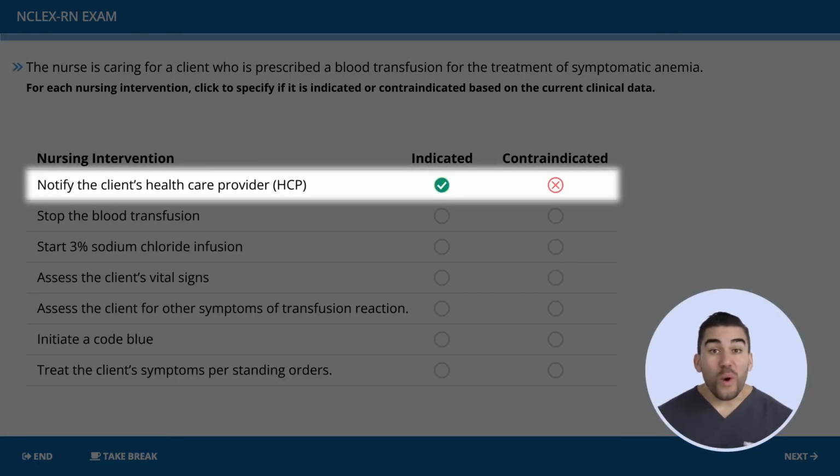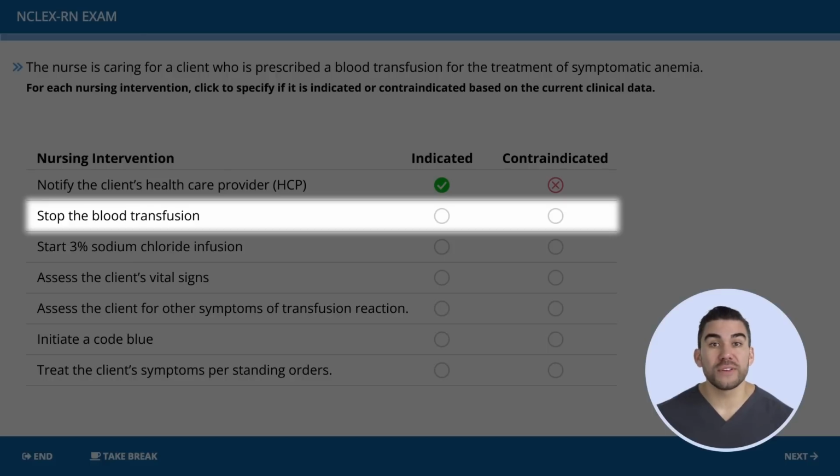So yes, we want to notify daddy when things go wrong. So always notify the HCP if the client is in distress. What about stopping the blood transfusion? Of course, this should be your first action. Don't be a dum-dum. Stop anything that's going into the client that's causing a reaction to stop the reaction.